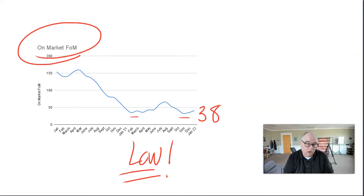Now, since the year was January 1st and a holiday, of course, New Year's Day, I looked to see if that number had bumped up any in the last couple of days or weeks, and it hadn't. Actually, it went down slightly. So, there remains to be a dearth. I think that's a good word for it. Dearth of single-family homes to choose from in Plymouth.